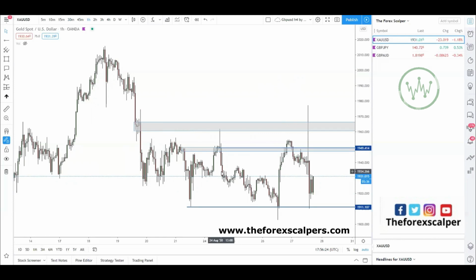So you can trade GBPJPY, you can trade gold. Gold is great for the US session because it's a US mover. Sometimes you see some volume in the London session as well. GBPJPY, for example, is a great London session mover. And if you trade both sessions, it's even better. So yeah, gold, GBPJPY.